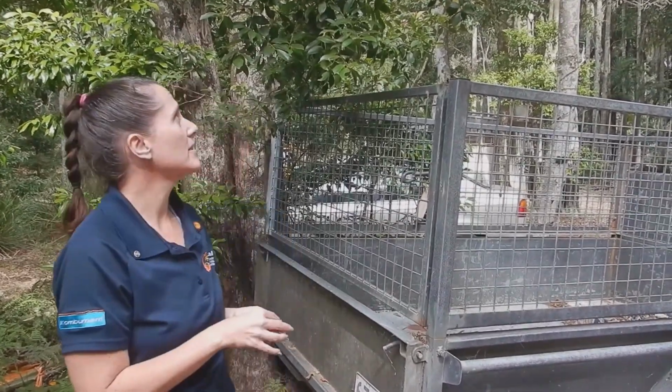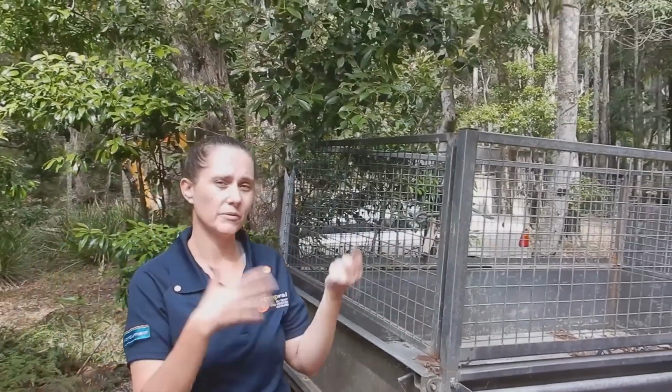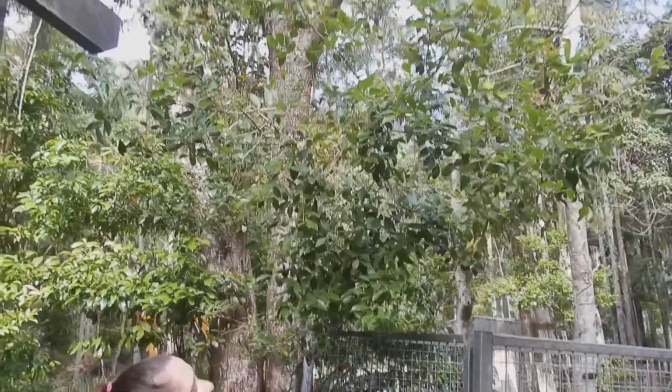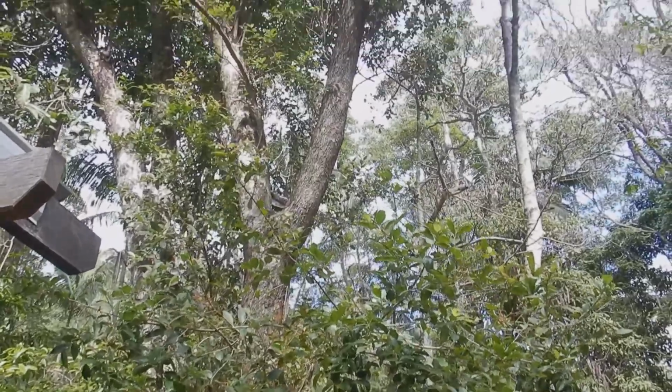So yeah, keep an eye out for this species. You can shrub it, you can let it grow up into a big giant tree like this one. It got massive and constantly dropping fruit for us.